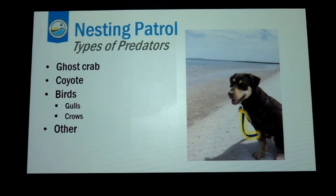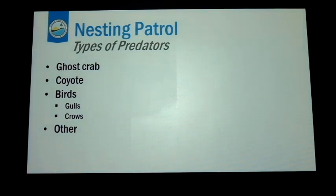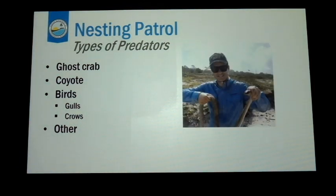Do we have anything else to worry about? Well, here's a little something that was found in a nest out on St. George. That's a very large coachwhip snake. And certain species of snakes will sometimes burrow down into nests and eat the eggs.